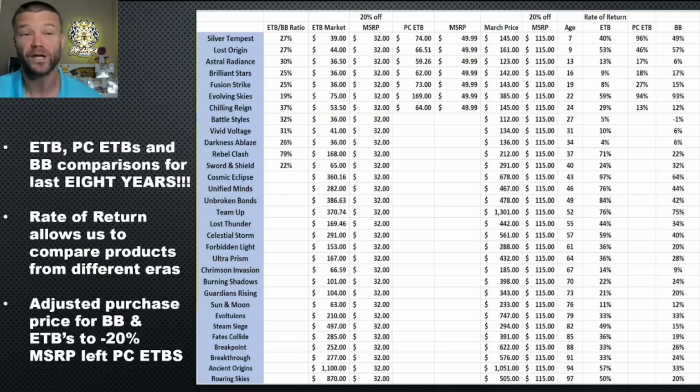Now in the next column, we look at Pokemon Center exclusive ETBs. I left it at MSRP, right? Because this is the product that I am such a big believer in. I absolutely love this because you're not going to find it at less than MSRP. You're not going to find this on a discount rack at Walmart. You're not going to find it in a buy one, get one bin at GameStop. It is only available at the Pokemon Center. It's only available at MSRP, so we have left that the same.